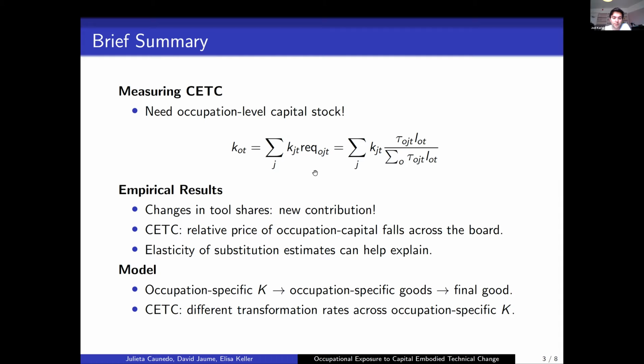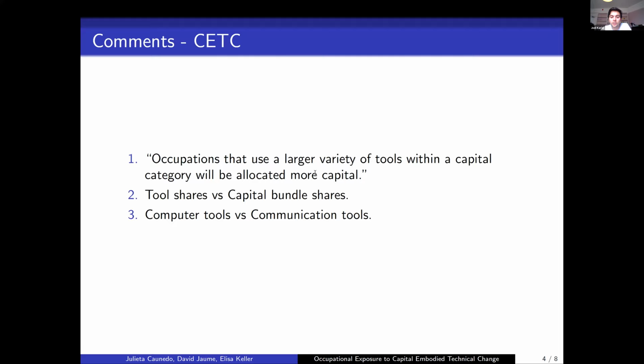So I have a bunch of comments, queries, and suggestions. Some are just really small changes for clarity. Some may require a bit more work, but I thought I'd put them all in here, and I hope they're useful. I've separated them into three parts: the measurement of the technical change, some of the empirical results, and the model. So firstly, on technical change, you have this quote: occupations that use a larger variety of tools within a capital category will be allocating more capital.